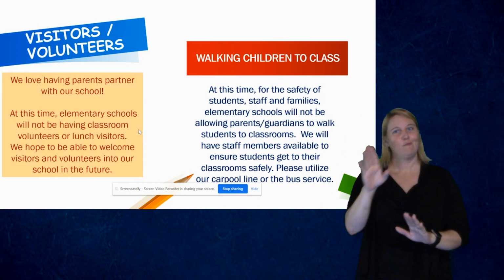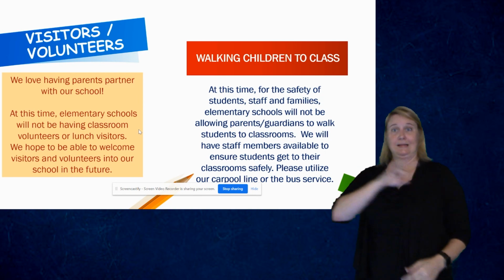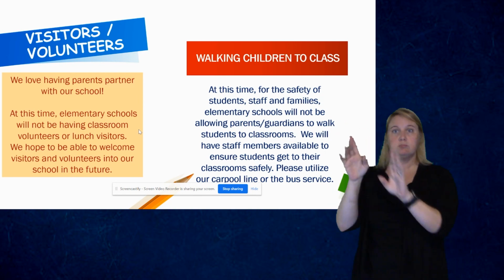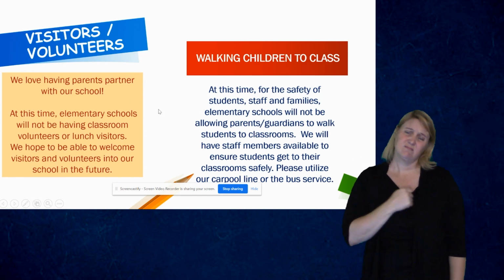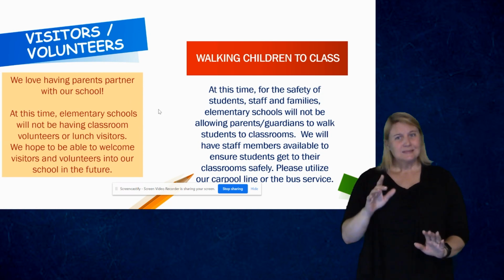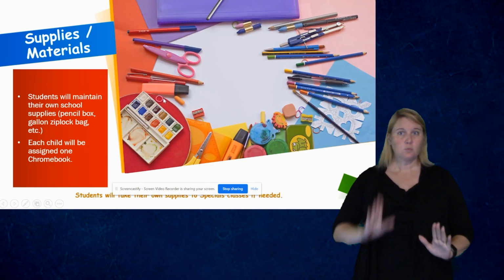However, I'll have support staff members at every entrance to greet you and to greet your child and make sure your child is escorted to their class safely. We apologize for that inconvenience, and as soon as we feel like we are able to have visitors, we will certainly love to have you back in our school building.